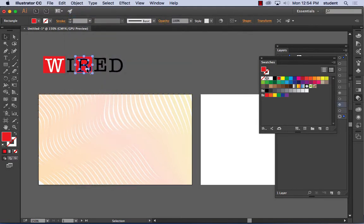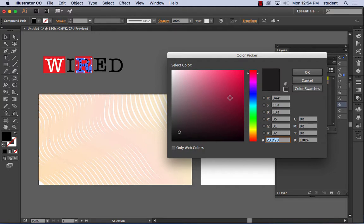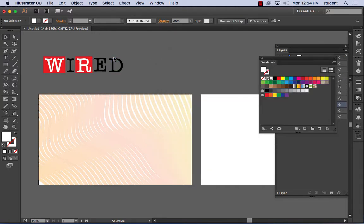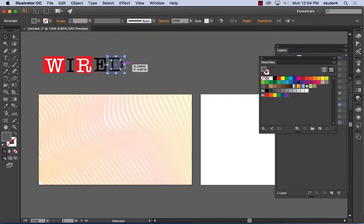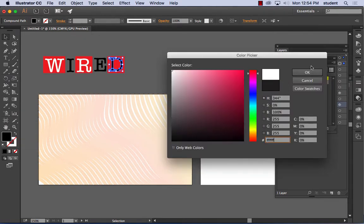Make the R white. And I have a video from last semester where I made these gradients instead of solid. So you can use gradients behind the rectangle. You don't have to use it solid. And then the last one, of course, is this one. And I'm going to change that color as well. Oops, I didn't want that. Eyedropper.